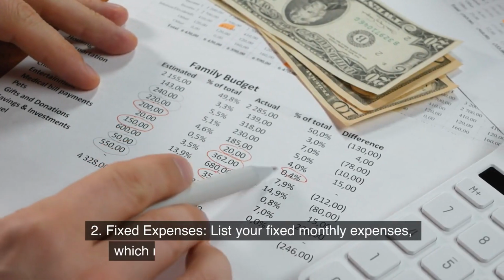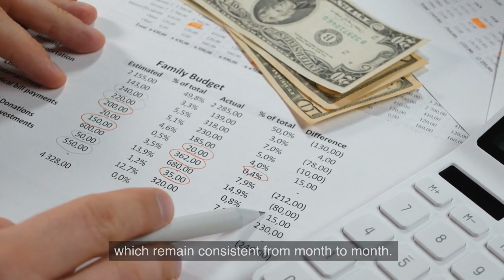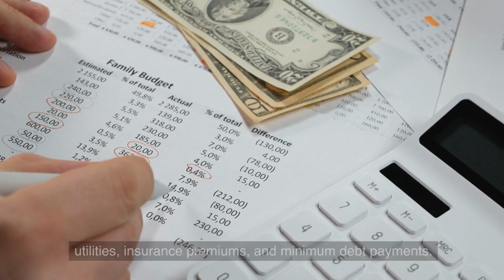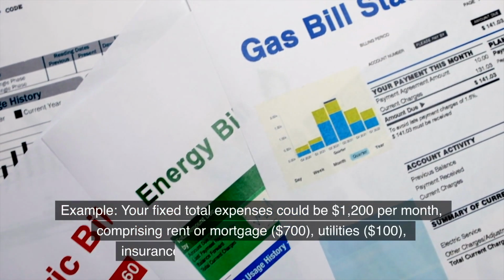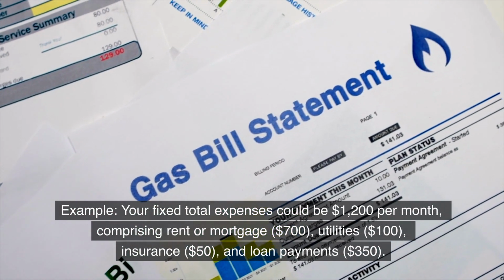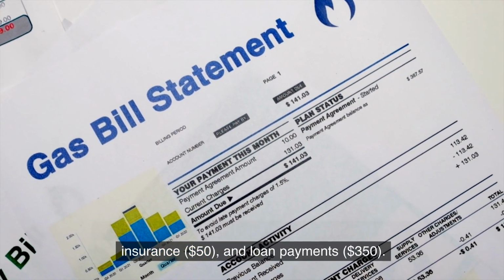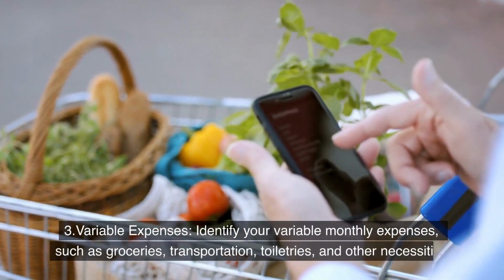2. Fixed expenses. List your fixed monthly expenses, which remain consistent from month to month. These typically include rent or mortgage payments, utilities, insurance premiums, and minimum debt payments. Example: your fixed total expenses could be $1,200 per month, comprising rent or mortgage, $700, utilities, $100, insurance, $50, and loan payments, $350.